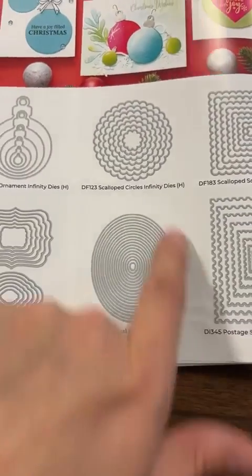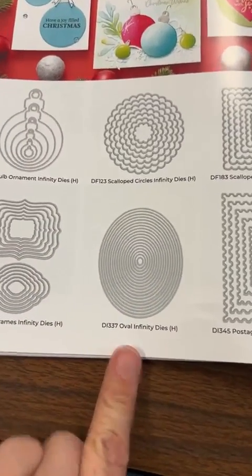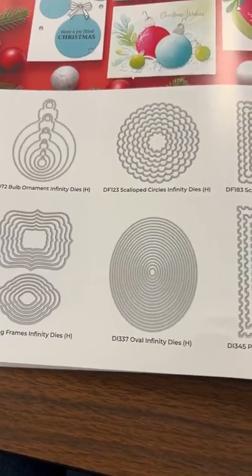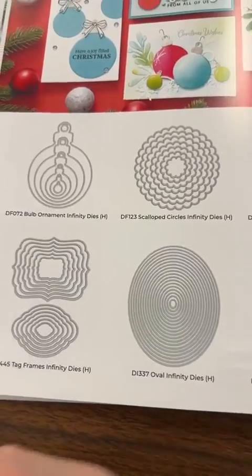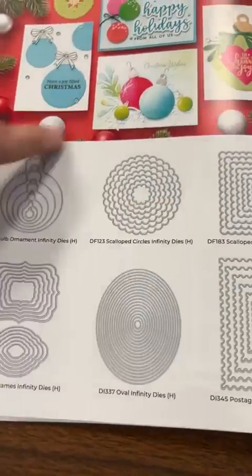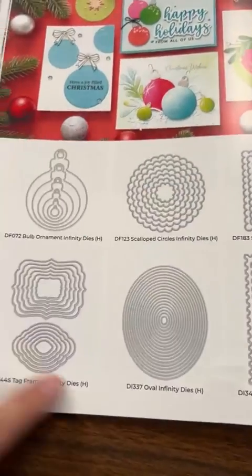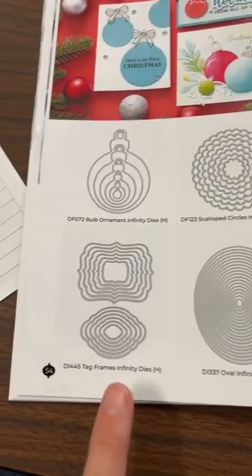Oval infinity. Remember, you guys like this oval one from Hero Arts because it's consistent. So if you want to do it for frames, your ovals are consistent. You're going to have the same lip all the way around, the same amount of margin or gutter space all the way around whenever you layer them.